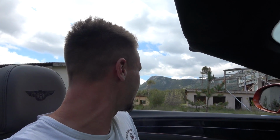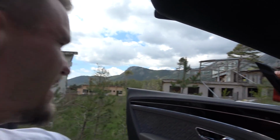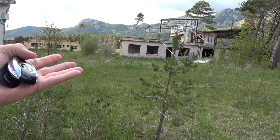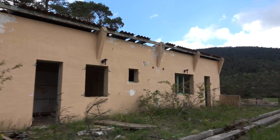We haven't even got to where I was intending on going, and we've like found a really eerie village. That sign over there says motel.